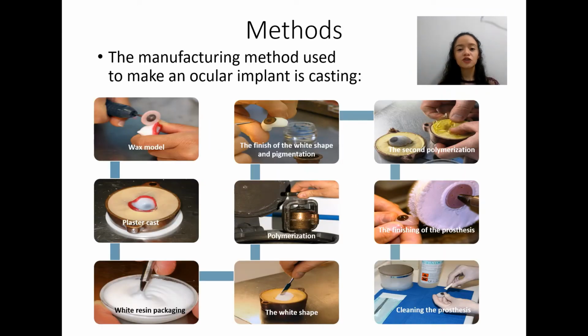The manufacturing method used to make an ocular implant is casting. The first step is the wax model. Measurements of the anatomical cavity are taken and a wax model is made. Then we have the plaster cast. Once the wax model is polished and without irregularities, the liquid plaster is prepared, which will serve to create the mold.